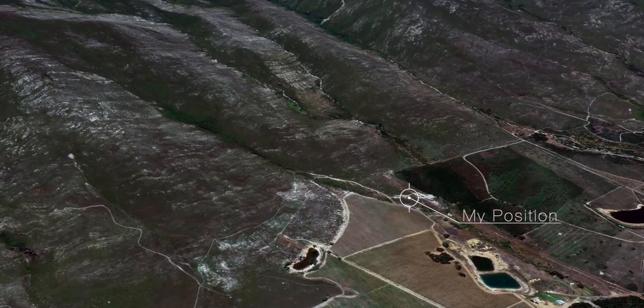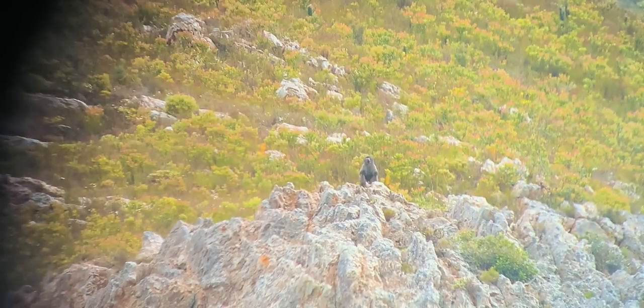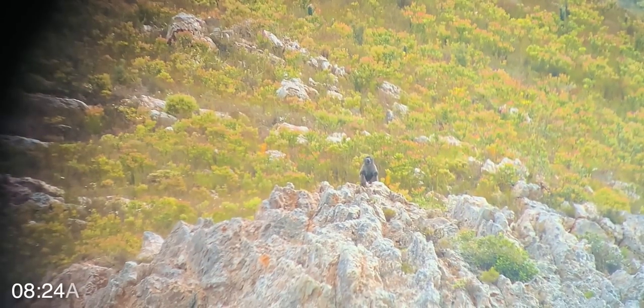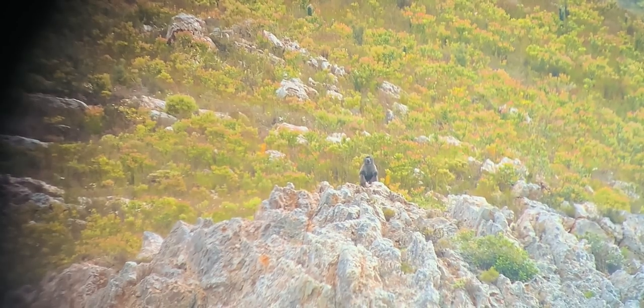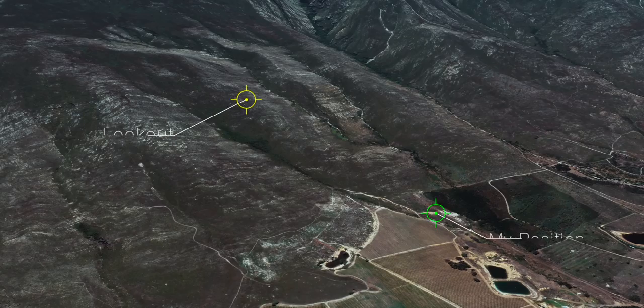So update, I've heard them screaming, they're here. I haven't seen them yet. I'm gonna try to get some video of them on the BTX for you and then plan our next move. Right, so what we have here is the lookout, or as we call him in Afrikaans, die brandwag. He will sit here for as long as it takes to confirm to the rest of his troop that it's safe for them to come down the mountain.